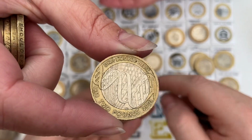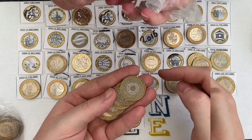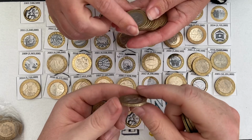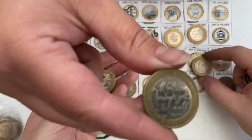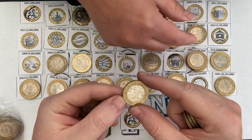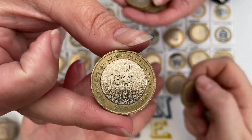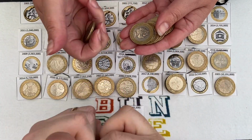5,140,500. What is it? DNA double helix. There's another per member coin. Oh, I assume it says per member. Yeah, it does. That's another Robert Burns. Another Act of Union. Abolition of the slave trade. 2 bags left.